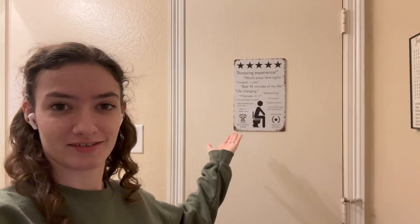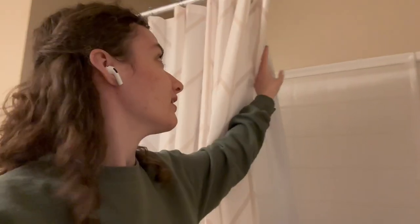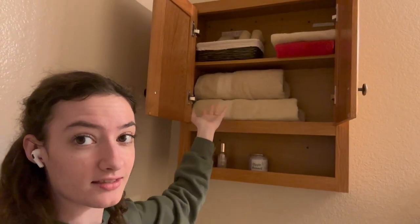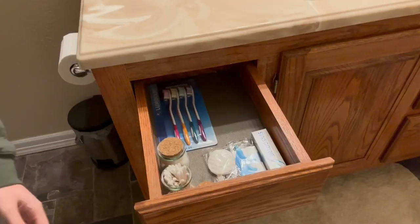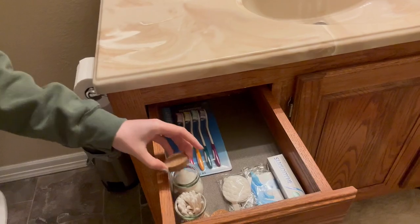Guest bathroom, we've got some funny signs, and then the shower curtain that I brought over from our master bathroom, and then I've bought a couple of things to just keep in here for guests, like soap, shampoo, you know, all that. And then in the cabinet above the toilet, you've got towels, washcloths, hand towels. In the top drawer, we've got just some like toothbrushes, toothpaste, Q-tips, cotton balls, just random stuff that people might find handy. If they're staying with us, they forgot to pack something.